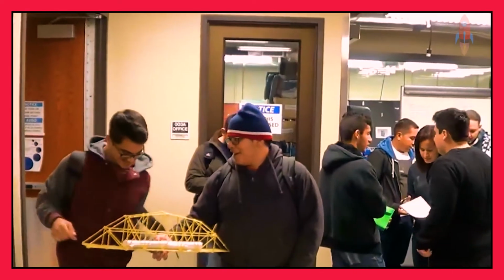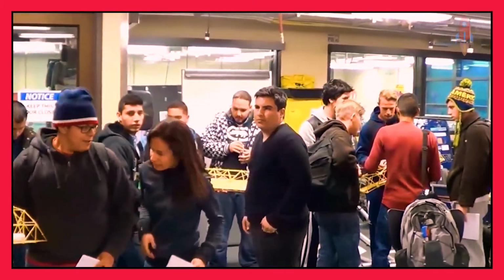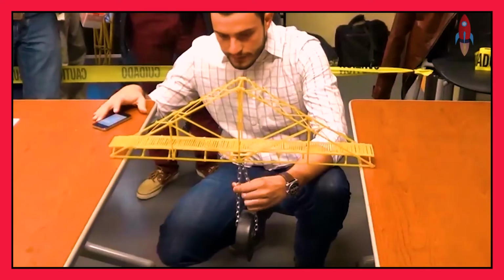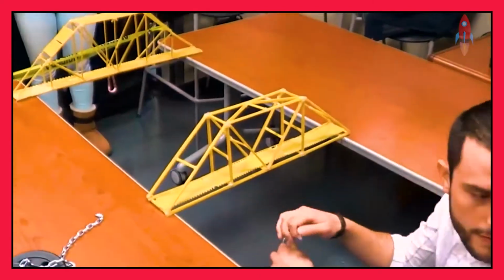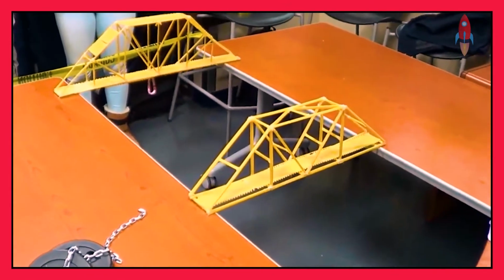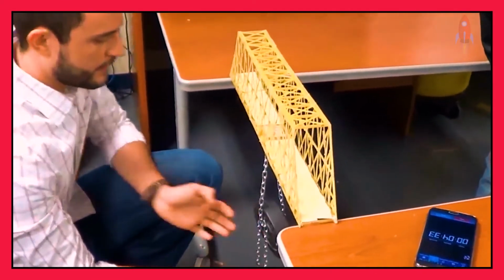When we were kids, our parents told us we can't play with food, but we can make exceptions for the sake of art and science. This is a spaghetti bridge contest. They are organized all over the world, often for architectural students. The winner is determined by putting the bridge between 2 tables, then hanging weight on it, and seeing whose bridge can hold more weight.